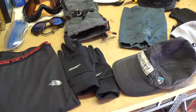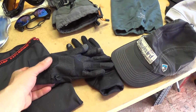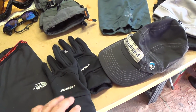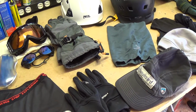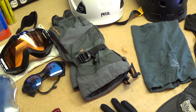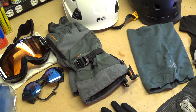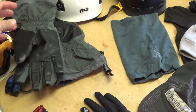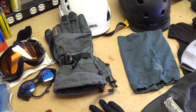For gloves, if I'm doing something backcountry, like hiking or splitboarding, I always have a light pair of gloves for climbing, and then I've got my insulated gloves. If things are really, really bad, I might take insulated mittens, but these are great and work wonders. There's a liner with a waterproof shell with these. This is a Black Diamond brand, and I love those an awful lot.